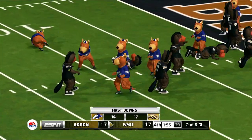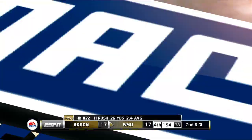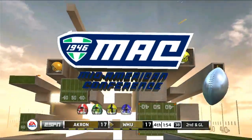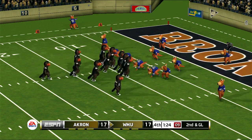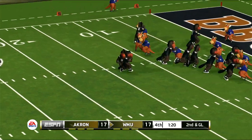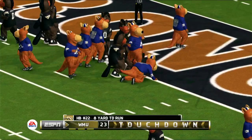And off up the middle, and he's stuffed. Call it a loss of 1 yard on the play. That brings up second and goal. From the 8-yard line. Second down. Touchdown, Broncos.